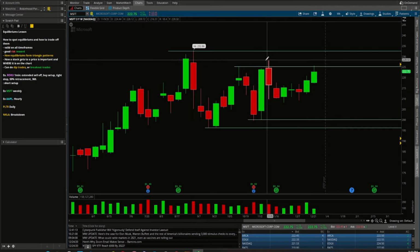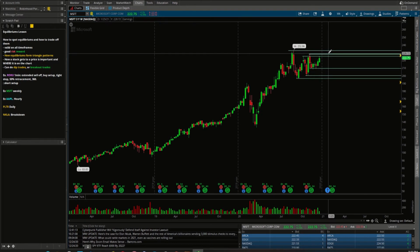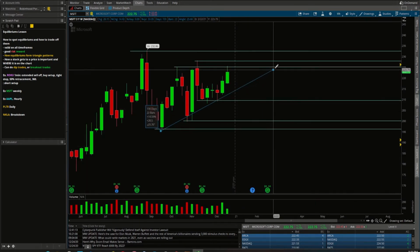We made a slight higher high, so it could be a little bit of a trend change, but quickly sold off, probably due to market conditions. Then Microsoft went ahead and put in a higher low, and now we're looking to go long on Microsoft. If Microsoft can break this 230 level, you could probably get early confirmation over 226. And look, you can just draw your triangle pattern because that's created from the equilibrium.